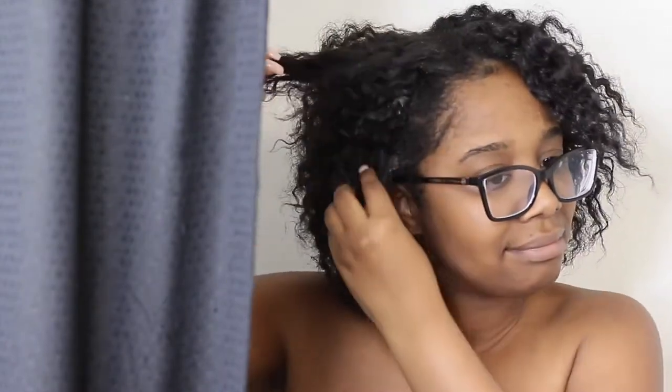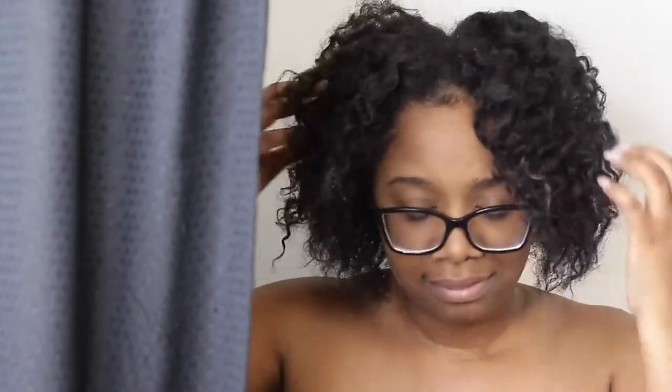Now let's finally wash out all this gunk, flakes, and buildup out of my hair. As you can see, this is how my hair looks straight out of the braids. You can see all the product left behind. We're just gonna wet it real quick. This is how it looks with just the water in it.